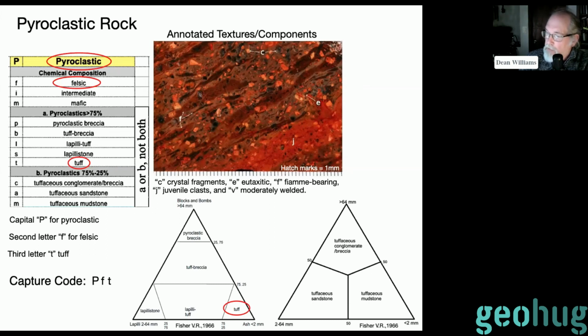This is all explained very well in McPhee. That's where I learned a lot of this information. But in the juvenile clast, that didn't happen, so they're still anhedral. That's also the way you can tell if you have an extremely densely welded tuff as opposed to a lava. The lava will have all one size or maybe two sizes of phenocryst, and they'll all be nicely crystalline, whereas in the pyroclastic, they'll be broken.